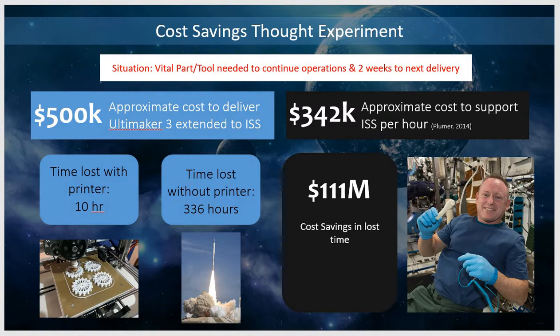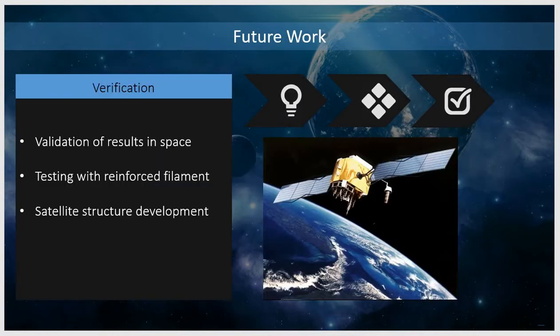To further assess this though, we wanted to consider what if you had to wait the full 2 weeks to get a part delivered from Earth. What we imagine is a ratcheting wrench, which they've actually printed up there in space as a test. This part took 10 hours to print, and we imagine that this would take 336 hours, or 2 full weeks, to deliver. With these cost savings, there would be approximately $111 million saved by eliminating the lost time.